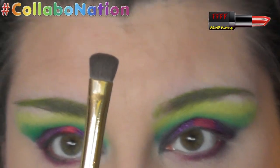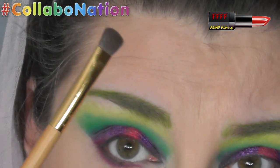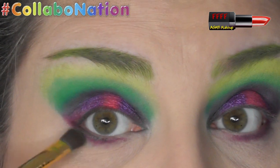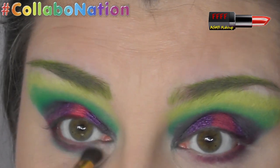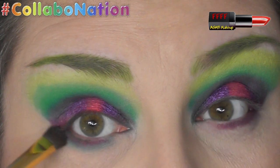Right, I'm going to use this brush. This is the brush from the Tarte Graveyard Girl palette. I like it because it's flat on the top and chunky at the side. And I think I'm actually going to pick up some Sigge, because I don't really want to use either of the shimmers underneath my eye today. I'm just going to blend this green out with a tiny little bit of the Sigge shade, just to soften it.